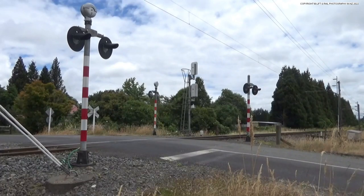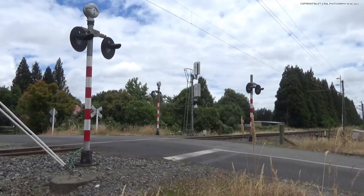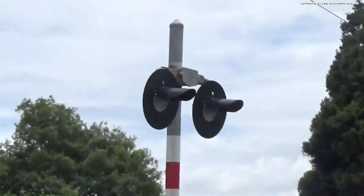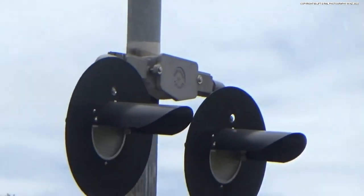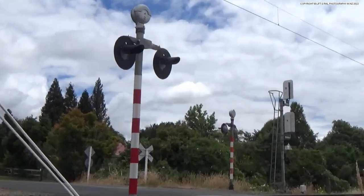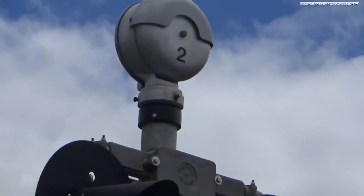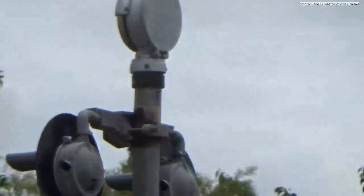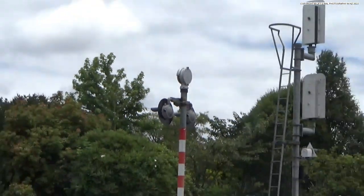This is Kawautahi Road Level Crossing in Owhango. So we've got three sets of Western Cullen Hayes lights mounted on a Montrose of Penrose bracket, which have been retrofitted to LEDs. And we've got two Griswold mechanical bells on either side of the crossing. So it's a fairly simple setup here.